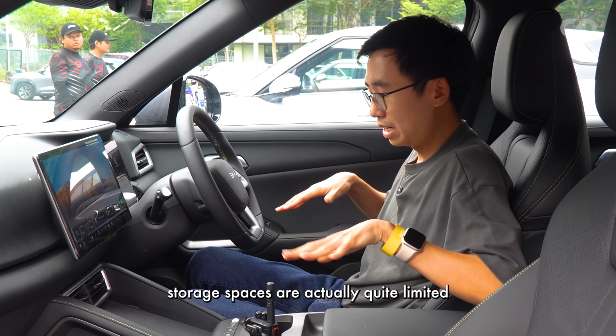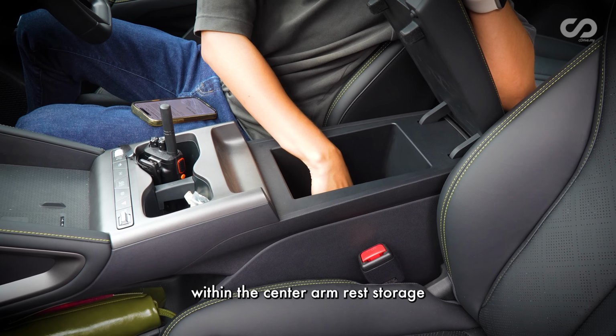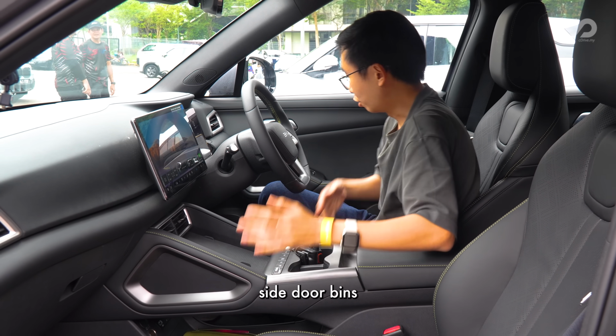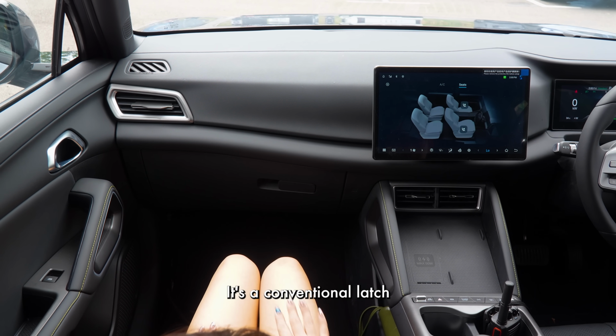Storage spaces are actually quite limited at the top section of the center console right here. You'll find yourself placing most of your items within the center armrest storage. But underneath here, there's a very convenient storage space for ladies to place their handbags. Now, side door bins, they don't fit a large size water bottle. On the passenger side, again, it's a tight fit. To open up the glove box, it's a conventional latch.